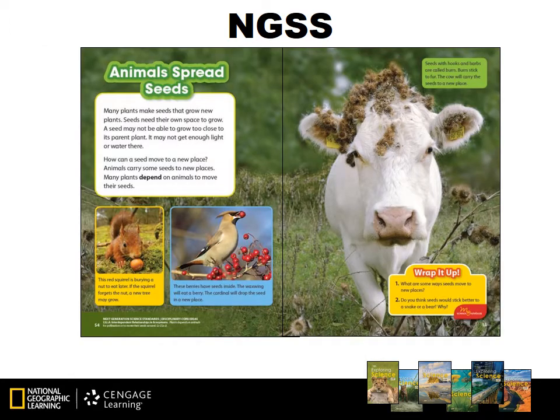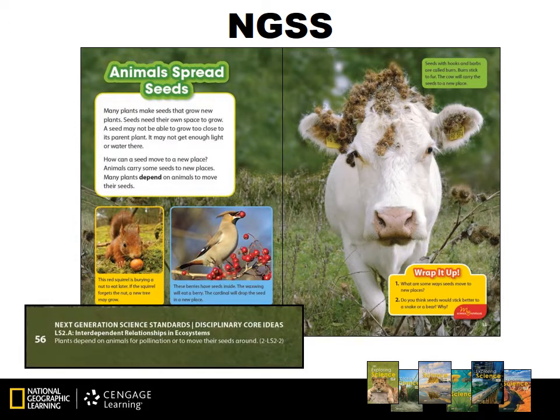When it comes to standards coverage, you'll notice that not only are the next generation science standards covered in the teacher's guide, but they're also covered in the student book, as you can see here in the lower left-hand corner. If you're in a state that has adopted these standards, you already know how important it is that students have access to the standards that are being covered.